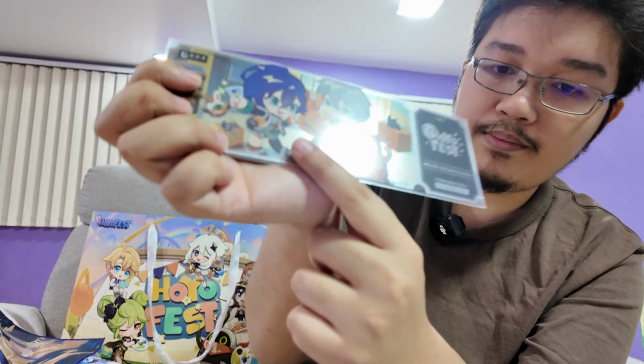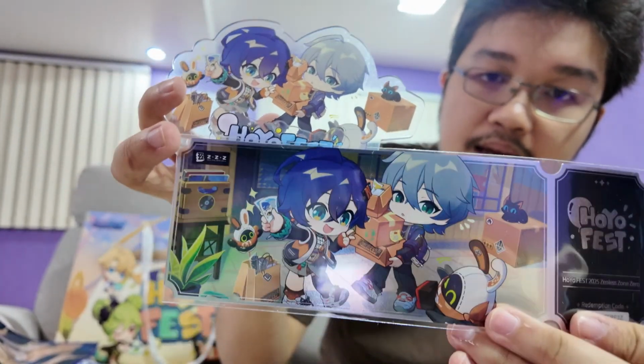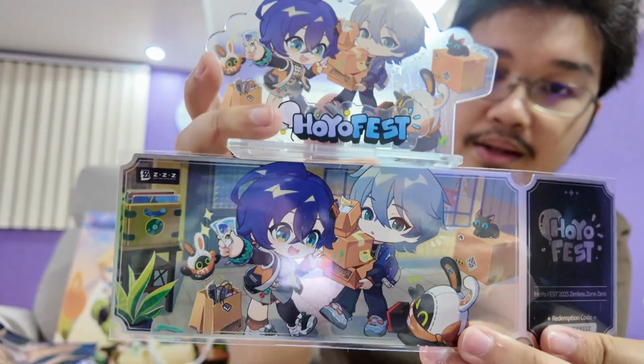And then this one's for Zenless Zone Zero. This is the same one as the acrylic stand. So you got this one right here, and then the acrylic stand right here. It's the same design, but I like it a lot. It's really, really cool, honestly.